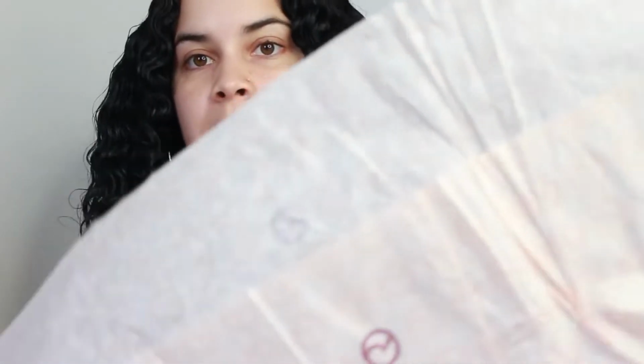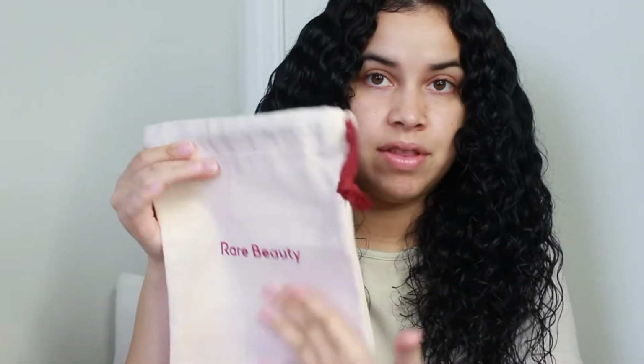Aside from this coming in the box, it also comes wrapped in this tissue paper with the Rare logos all over it. The products come inside of this bag, and so you just open them up and then you have a cute makeup bag to travel with. So I thought that was really nice. Every time you order from them you get a bag. Very cute, very good quality bag.